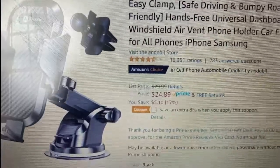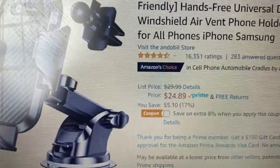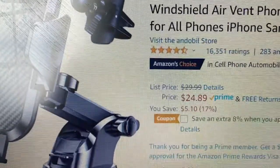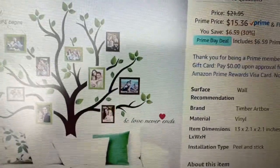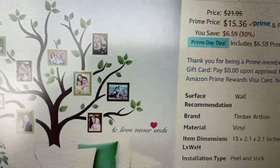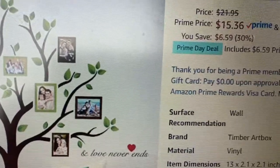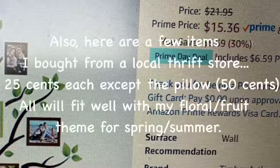I also recently ordered a phone mount for my car, regularly priced $29.99. The price you see is Prime Day. And then I ordered a vinyl tree, guess you can call it a photo tree. And it was $21.95 when I purchased it, currently sitting at $15.36.